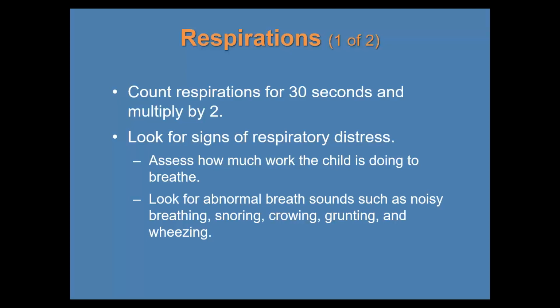So same thing, count respirations for 30 seconds and multiply by 2. Look for signs of distress. And when we do that, we want to see how hard it is for them to breathe. That's just one of those things that we can try to see if they're in some type of distress.